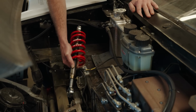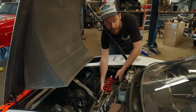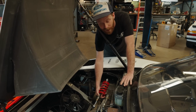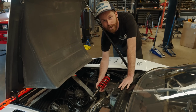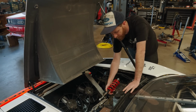We'll mount them at the base in the center of the car, and then up here we'll have a bell crank, and the bell crank is what's going to make this whole thing work. We can give the bell crank a leverage ratio or a motion ratio, basically one side of it longer than the other, that can allow us to run a much softer spring on the car while maintaining a stiff spring rate, a wheel rate in this case.